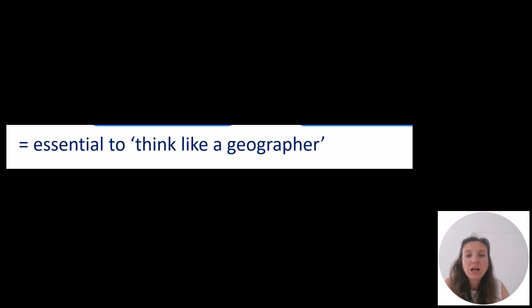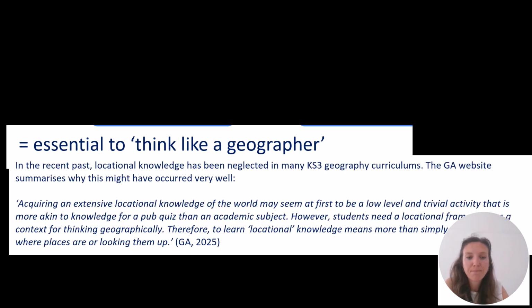But we know that in the recent past, locational knowledge has been neglected in many Key Stage 3 geography curriculums, and the GA website summarises why this might have occurred really nicely. They state that acquiring an extensive locational knowledge of the world may seem at first to be a low-level and trivial activity that's more akin to knowledge for a pub quiz than for the academic subject of geography. However, students need a locational framework as a context for thinking geographically.